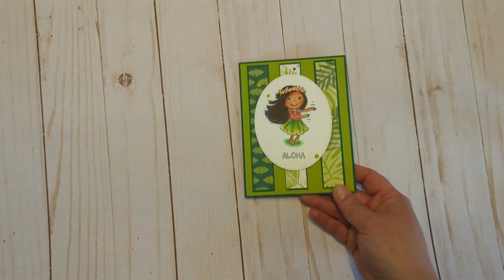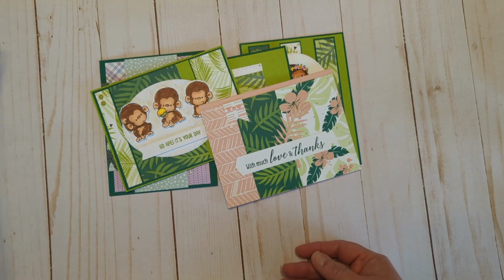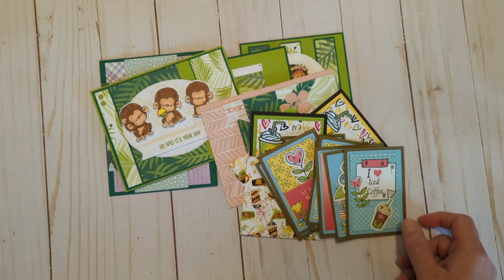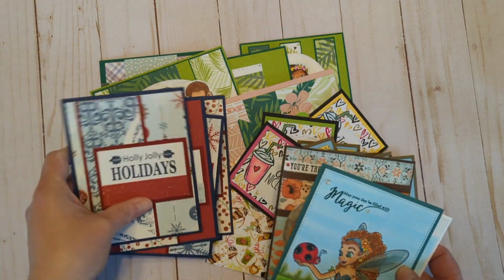And so there are all my cards and creations from the last 2 weeks. Quite a few. Hopefully I don't try to do that again where I skip a week, because goodness gracious, it kind of piles up. But anyways, I hope that you liked seeing what I created the past 2 weeks.